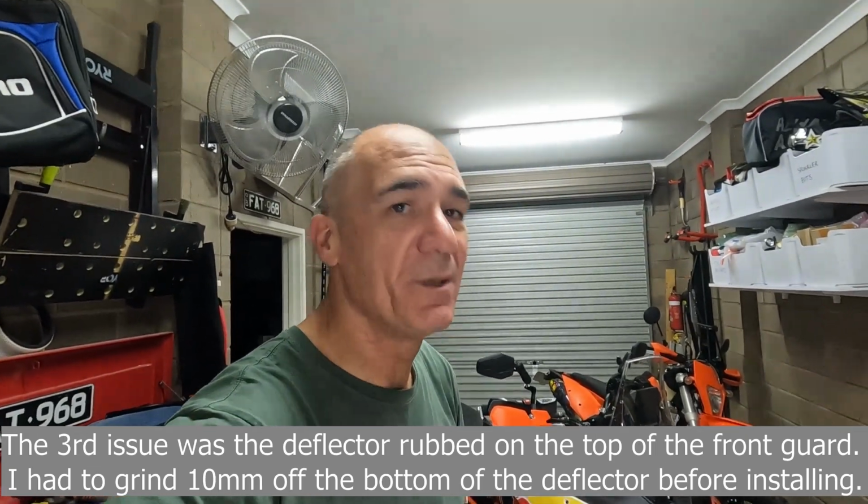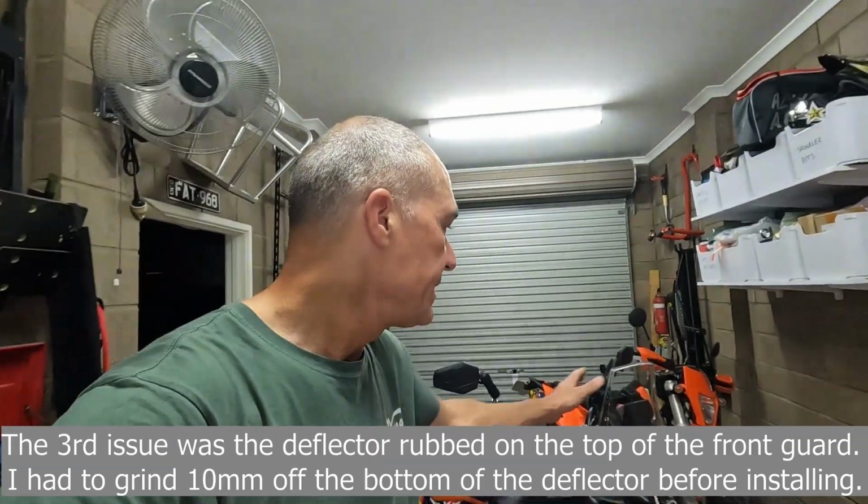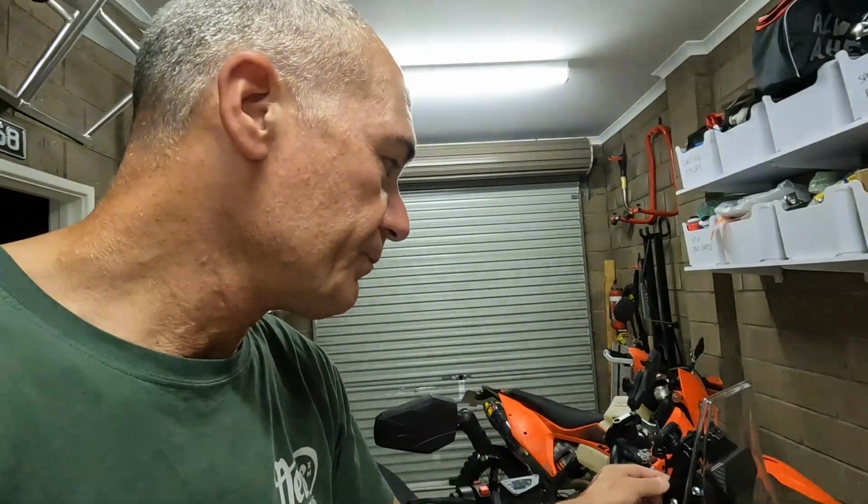It takes time. There's a lot of fiddling, but it will go together. And when it's together, it's all very solid and really good. The silent blocks, as they call them, that the tower fits to, reduce quite a bit of vibration.